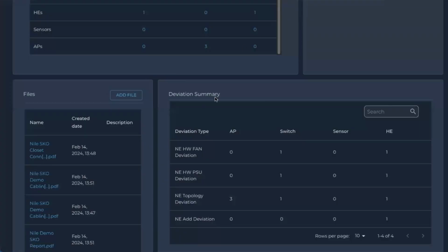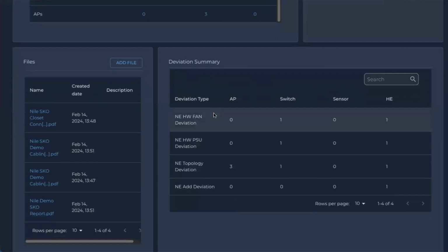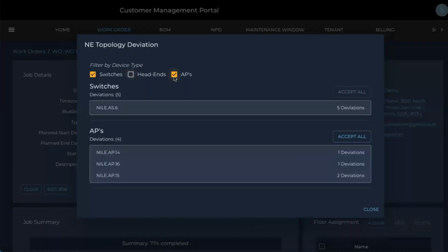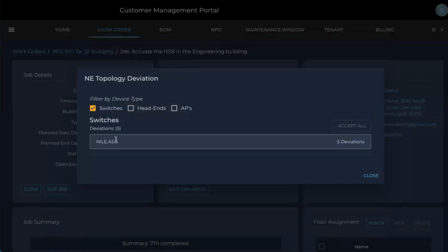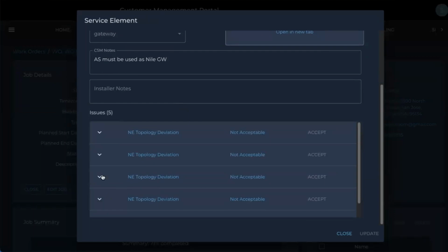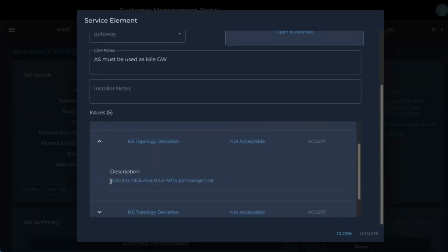Now, once installation is done, any deviations that exist are captured within the customer management portal. In this example, if I look at Nile AS6, there are a bunch of deviations that are there. And if I click on one of these deviations, I can see what the deviation is and if I should accept it or reject it. This information is all ported back into the cloud constantly, and this is where the digital twin exists in the physical world as well as in the customer management portal, and we make sure using telemetry that they're always identical.